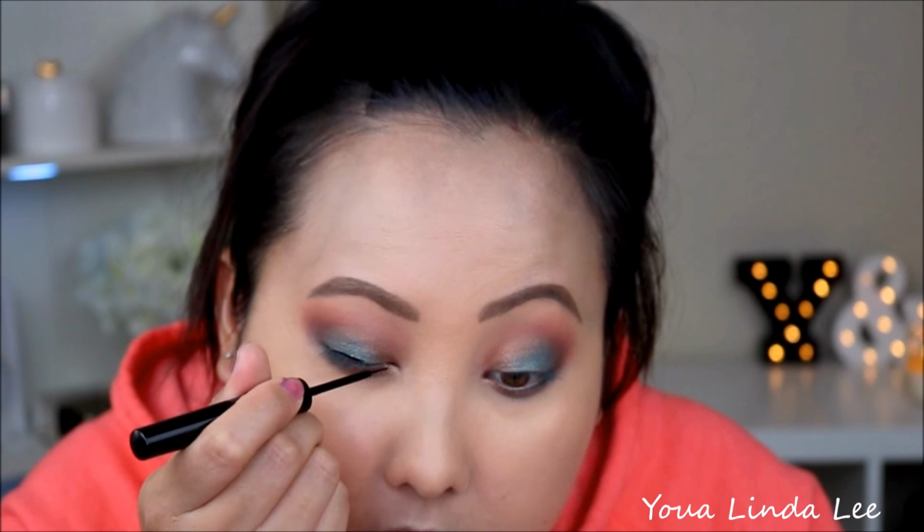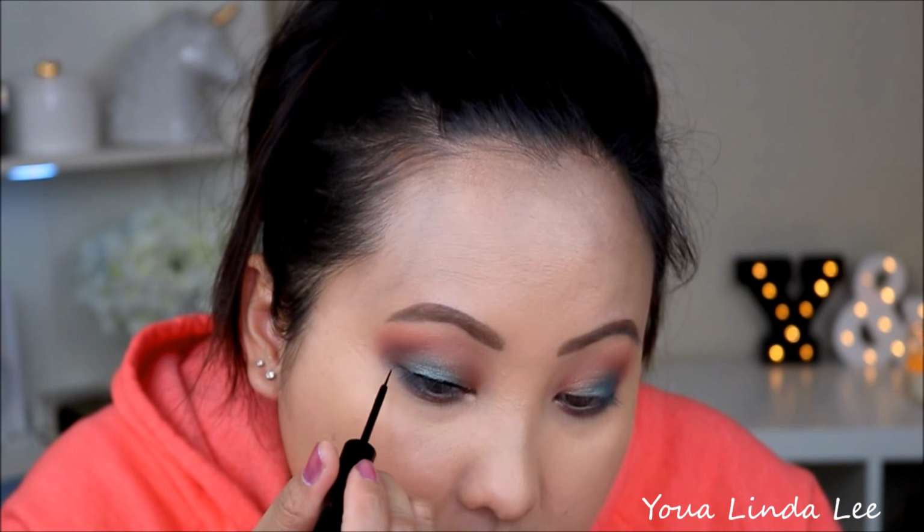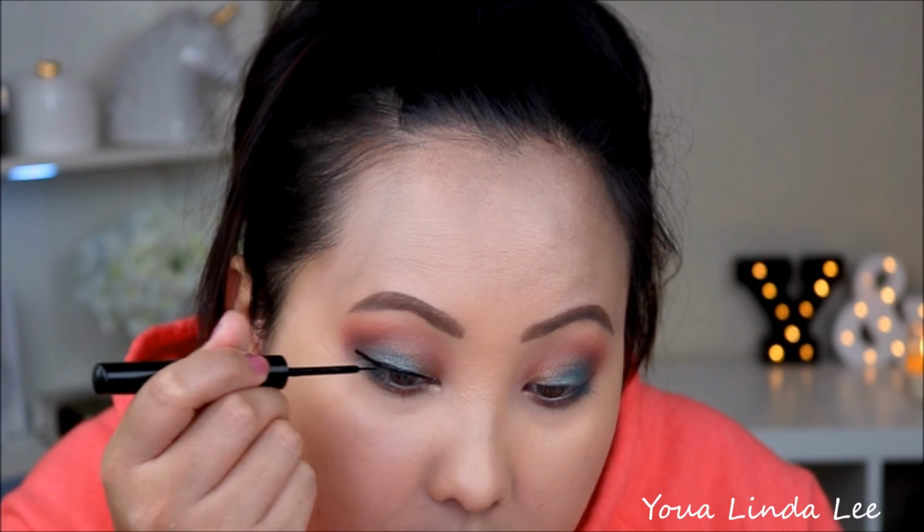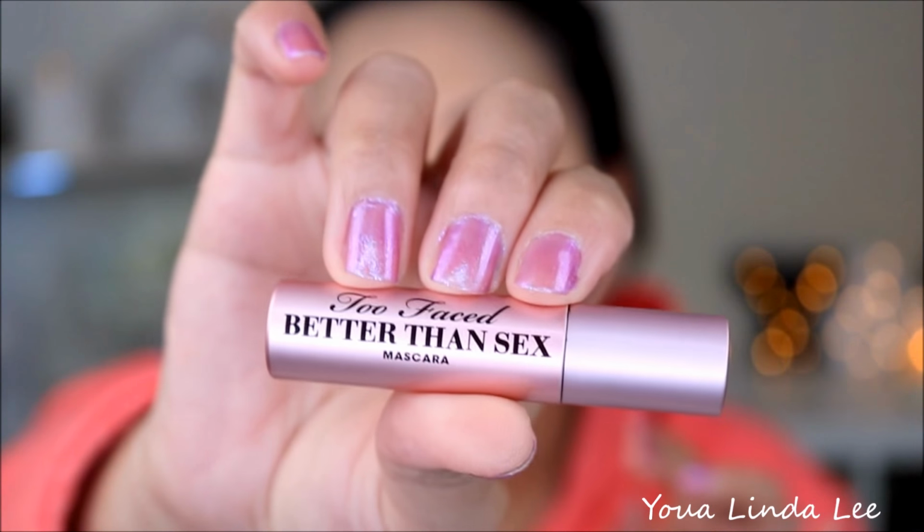Of course, I'm gonna use my NYX Collection Noir liquid black liner since there's no black liner from Colourpop. I'm gonna use this little deluxe sample size that I got, the Too Faced Better Than Sex mascara.